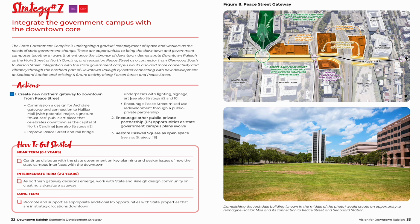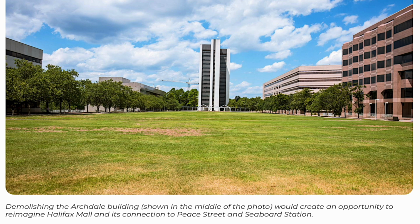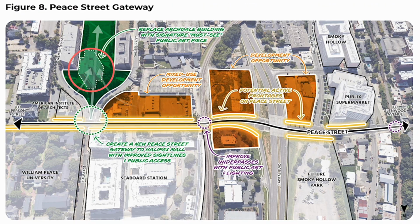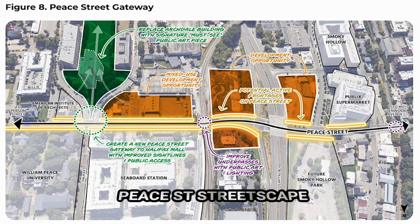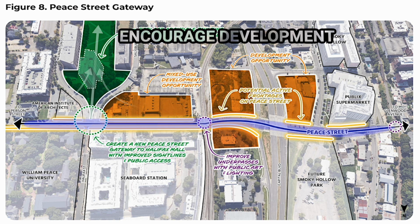businesses downtown. At number 7, the goal is to integrate the government campus with the downtown core, which mostly involves establishing a northern gateway from Peace Street by removing the Archdale building and replacing it with a large-scale, must-see public art piece to attract foot traffic. Peace Street would also be redesigned to be more pedestrian-friendly and encourage more mixed-use development through public-private partnerships.